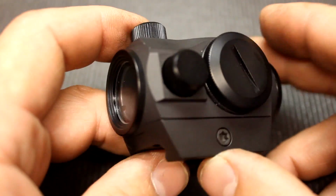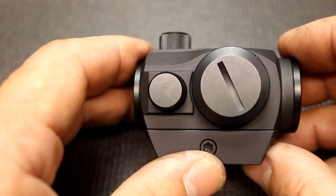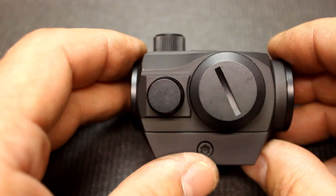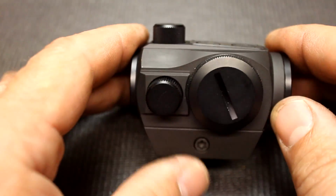They are shock proof. In fact, they're even shotgun rated, and I've seen these on a number of pistols. The operating temperature on these is from 14 degrees to 122 degrees. But they can be stored in -4 up to 158 degrees without any issues to the scope itself.